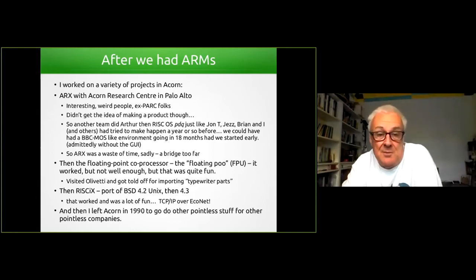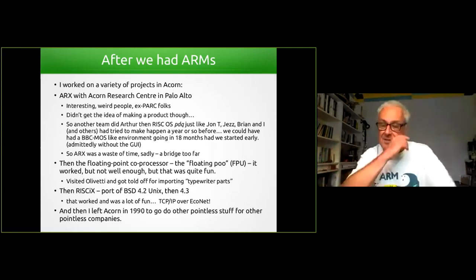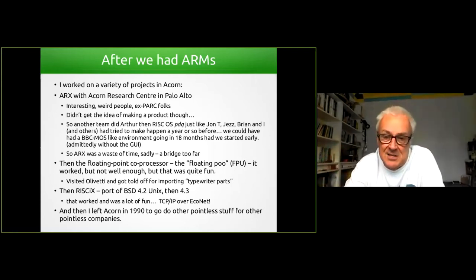So another team, quickly put together by PMF, among other people, did Arthur, then RISC OS. And it was kind of ironic and frustrating, because before we started working on ARCs, John Thackeray, Jez Wills, Brian and I and a few others had basically said, let us have at it, and we'll make a BBC Micro-like operating environment for ARM development boards, for ARM computers. We could have had that going probably in 6 months and debugging in 18 months, but we didn't have a plan for a GUI, to be fair. And all the project planners said, oh, but it'll take at least 18 months to get the hardware ready anyway, because the chips were not really in production and so on and so forth.